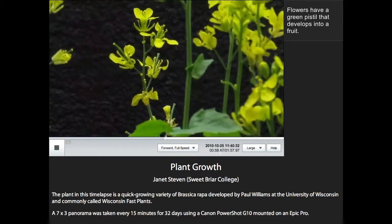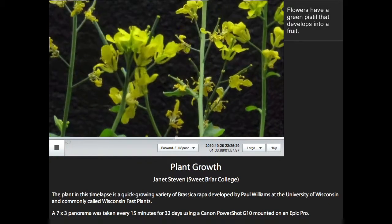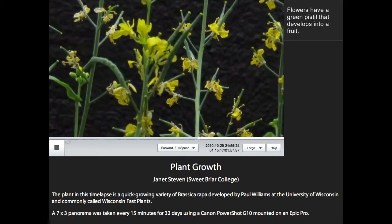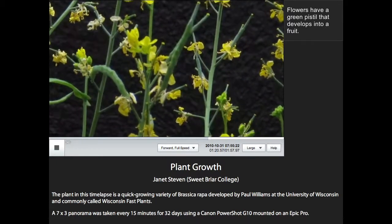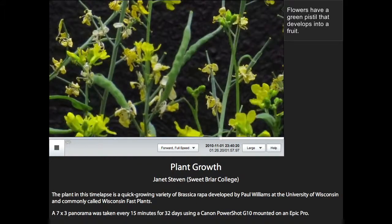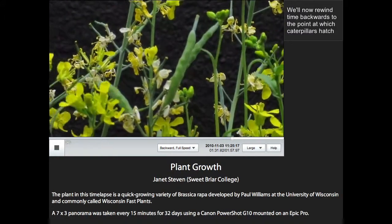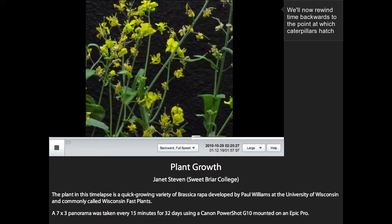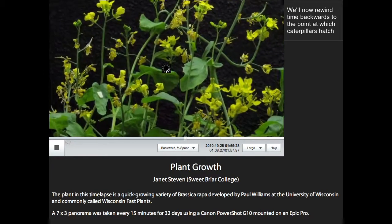This is what you get for being on the cutting edge. It'll load up here in just a second. There we go. So the flowers have bloomed, and the pistils are now growing into fruits that kind of look like green beans. So after this, we're going to go back in time a little bit. You'll see the plants shrinking as we go back in time.